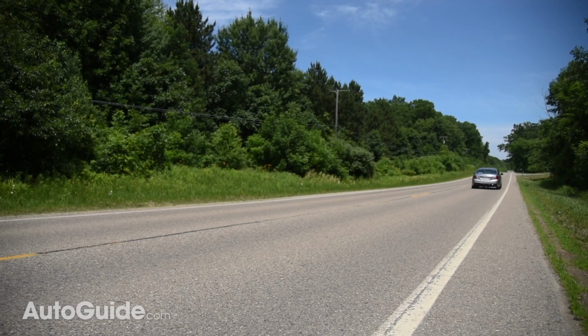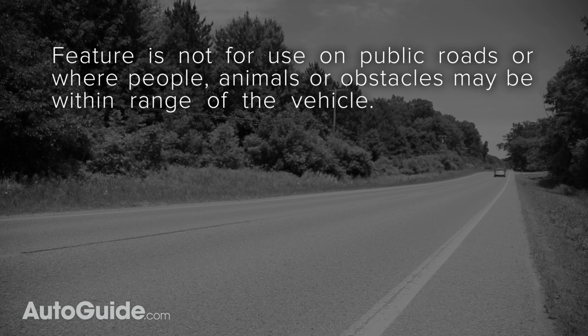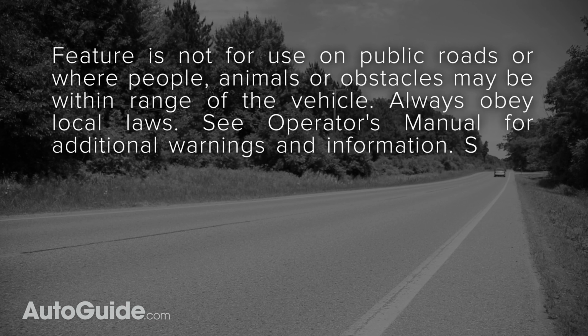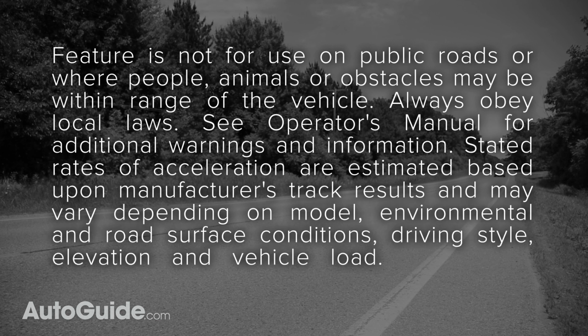Oh, there's a disclaimer, but I kind of didn't read it. Feature is not for use on public roads or where people, animals, or obstacles may be within range of the vehicle. Always obey local laws. See operator's manual for additional warnings and information. Stated rates of acceleration are estimated based on manufacturer's track results and may vary depending on model, environmental and road surface conditions, driving style, elevation, and vehicle load. Obey local speed and traffic laws.